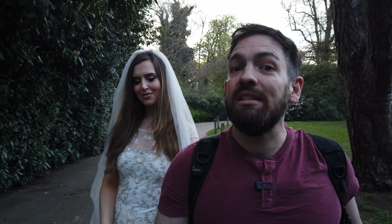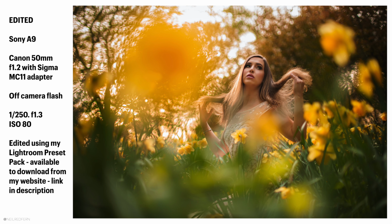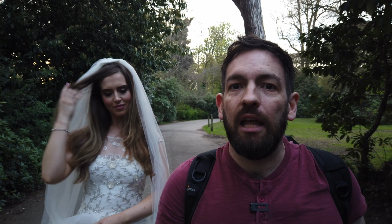What was funny though is for a time I shot with the Canon 50mm 1.2, obviously with its amazing autofocus, and that felt like a dream in comparison to the manual focusing of the Petzval. But as I said earlier in the video, the Petzval lens is a very unique lens. It's a fun lens. It's not a lens that you're going to be using all the time.